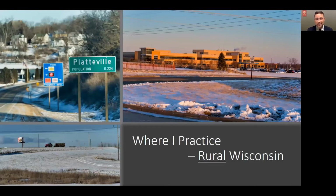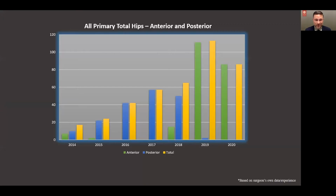This is where I practice. I live in a really rural town, small critical access hospital. I was the only orthopedic surgeon for 6 years until a month ago my new partner started, which I'm excited about. So for me, I think the stakes are high. These patients that I'm seeing are people I see in the community, I see them in the grocery store, and they're my patients.